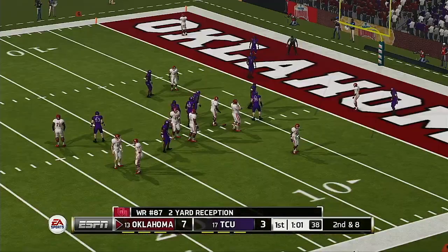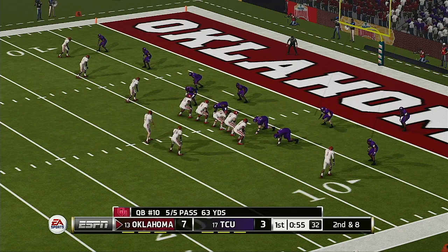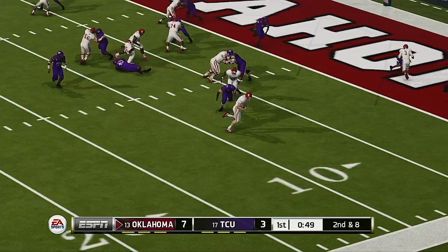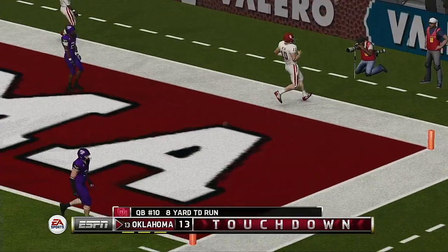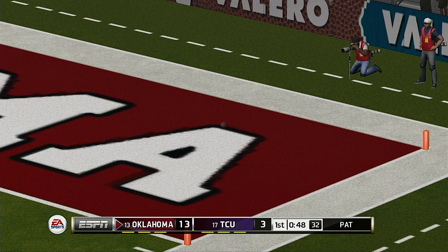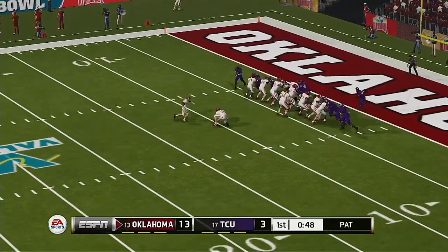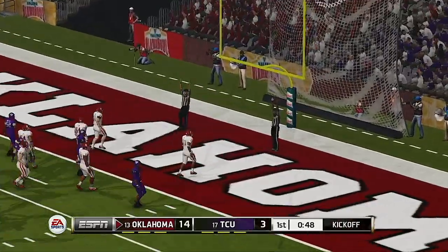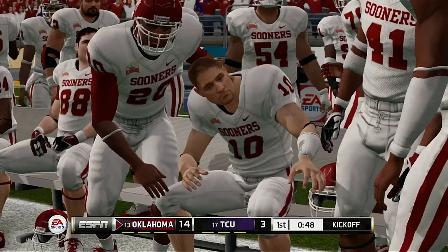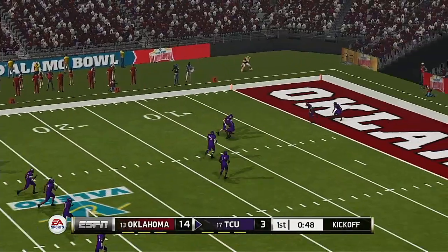Complete pass and hit hard as he came down with it. Room around the corner. Touchdown, OU. Converts the extra point. Looks like they're ready for the kick. He kicks it off, and he got all of that one.